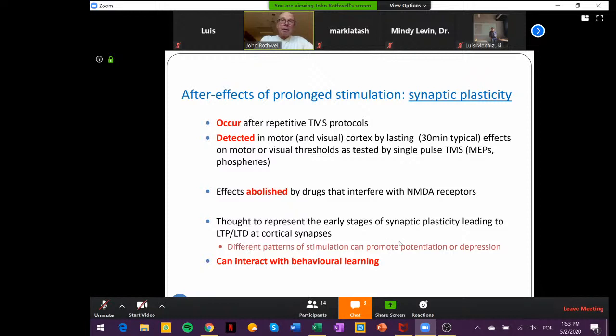You can get potentiation or depression depending upon the pattern of stimulation that you apply. Some rapid high-frequency stimulation, for example, often produces an increase in excitability. Slower frequency repetitive activation often produces an inhibition or a depression of excitability. These effects appear to be involving synaptic activity in humans because they are abolished by drugs that interfere with NMDA receptors. These are receptors that glutamate synapses in the brain, which are essential for producing changes in synaptic plasticity.